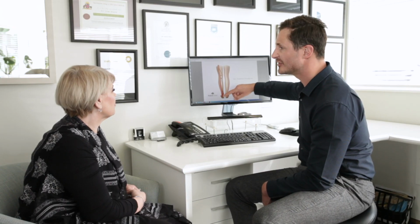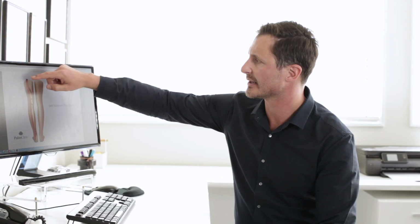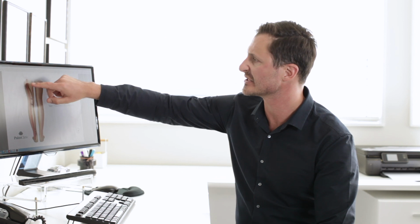So in your leg, you have your deep veins, and these are responsible for draining 90% of the blood up the leg. This smaller one here is your surface vein, and it's only responsible for 10% of the drainage. If it's not working properly, you can do without it. This is one of the veins that you would recognise as a varicose vein in your leg.